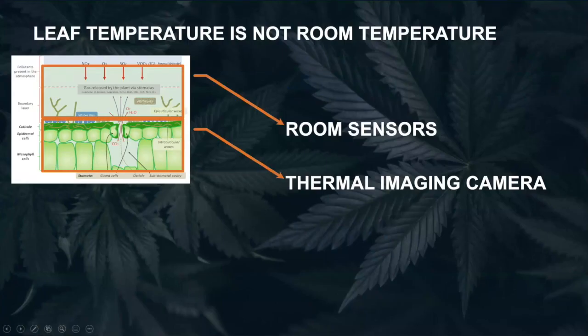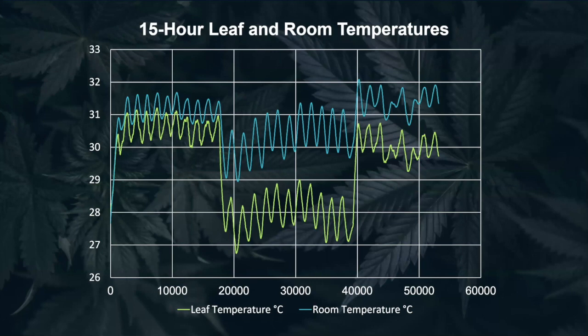Now, remember when I told you that leaf temperature is not room temperature, and that we had to use different types of measurement systems for both types of temperatures? Well, let's see how really, really complicated this can get when we look at a 15-hour leaf and room temperature trend in one of the rooms that we've put plants in. As you can see here, things change dramatically.